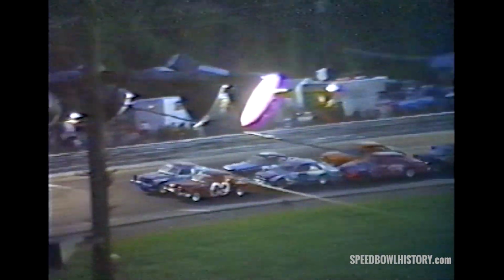This is feature time, folks. This is why the crews work week in and week out. This is where they pick up the money, win the points, pick up a few bragging rights to boot. But right now it's time to go racing.